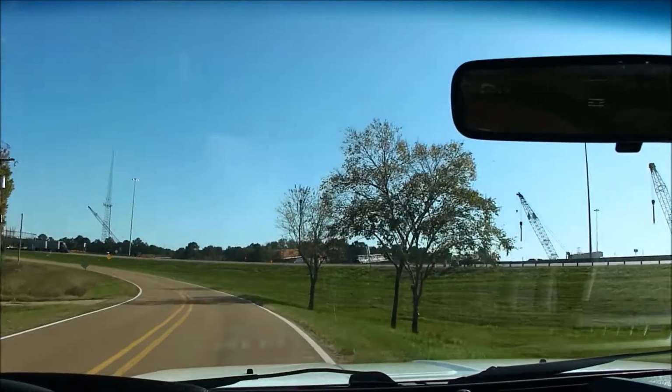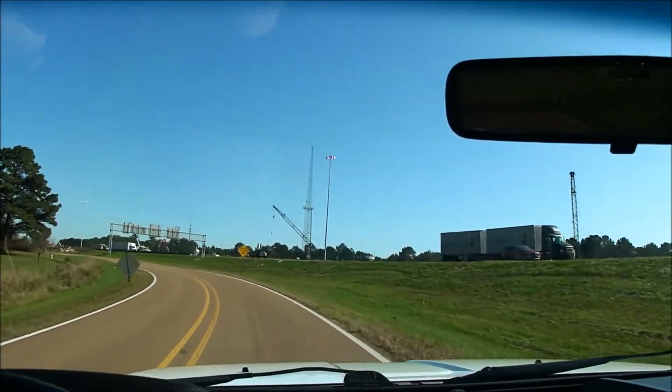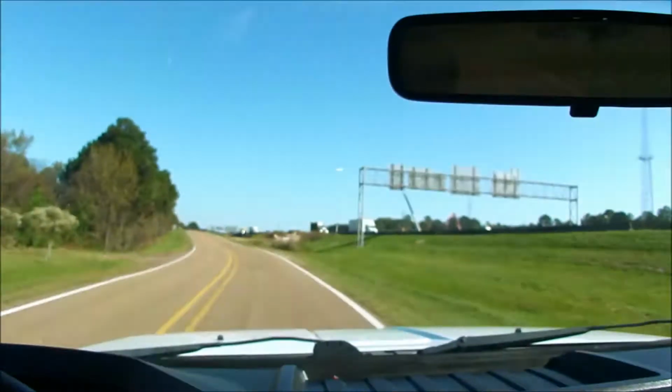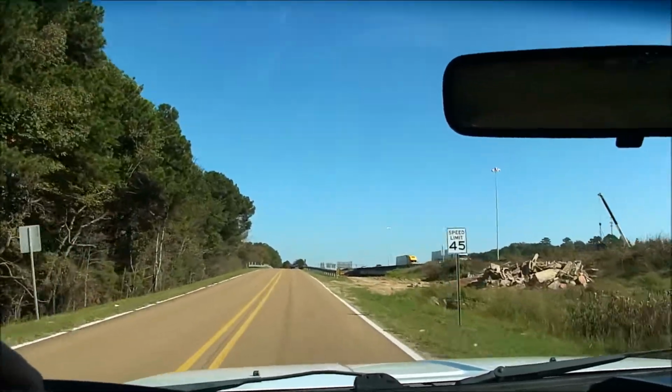The engine runs great, got plenty of power, and it's not stripped down either. It's even got the keyless entry and all that stuff. So for an XLT, it's pretty nicely equipped.